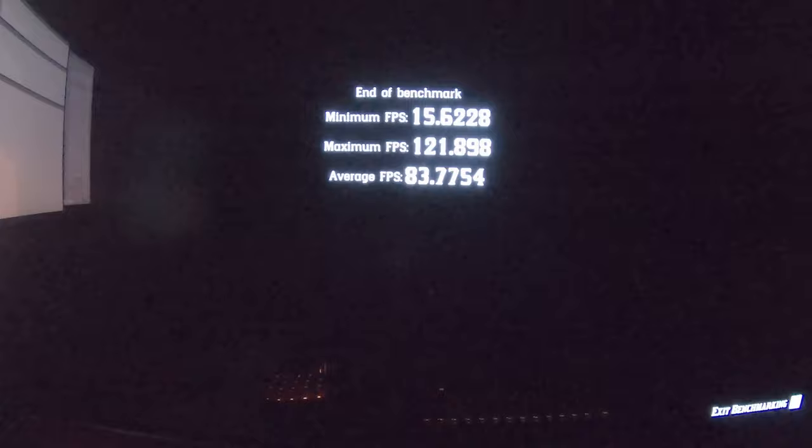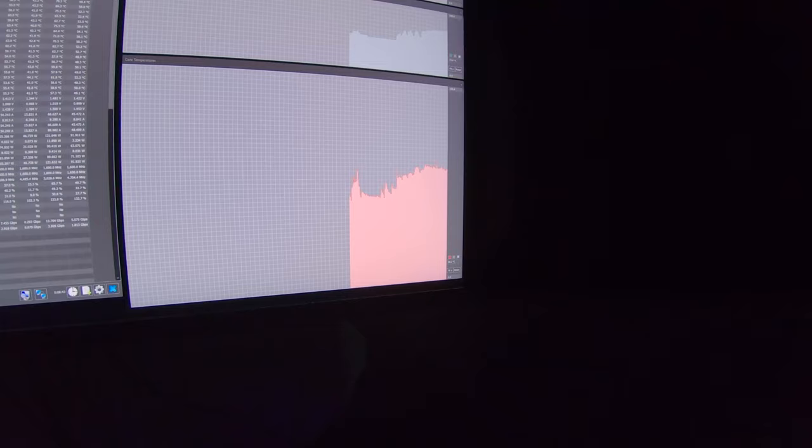Like an average of 83, almost 84 frames per second. Max hit 121, minimum 15. And then if you look at temperatures, they were pretty solid. Nothing too crazy. Looks like the highest was about 58, maybe almost 60 on the CPU, 72 on the GPU memory, and 61, 62 on the GPU itself.